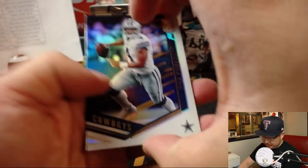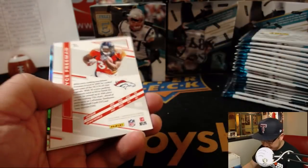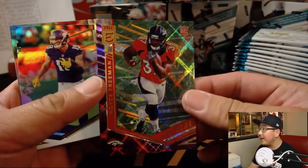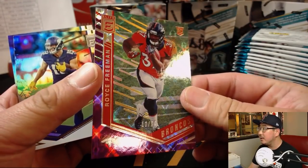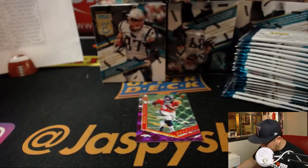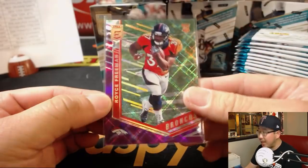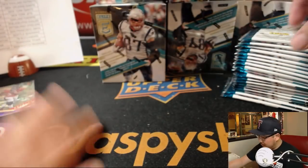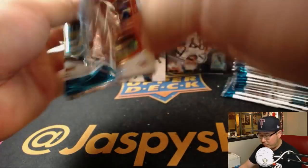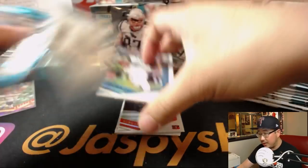Let's just kind of go slowly through the first pack on this new release. We got Royce Freeman. That's out of 99. So pretty solid look here for the Elite. And we'll top load all of these before they go out. But just in the interest of time, we'll kind of just sleeve them up and set them aside. All right, good luck, folks.